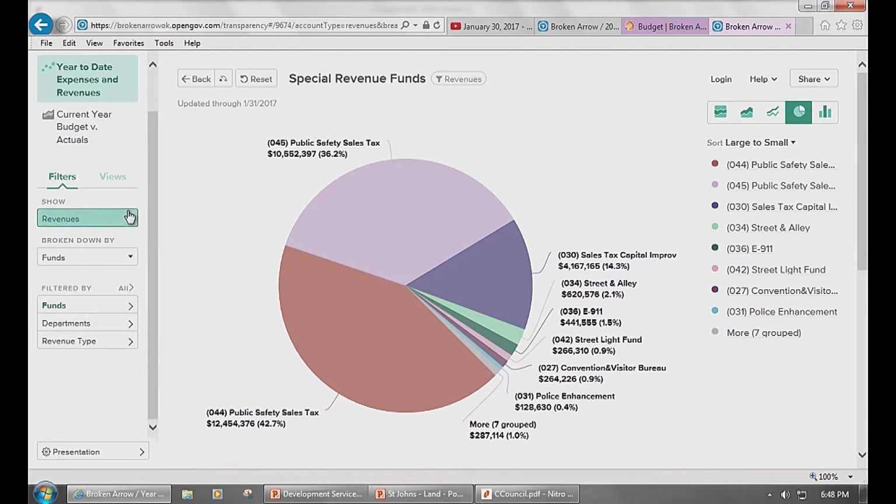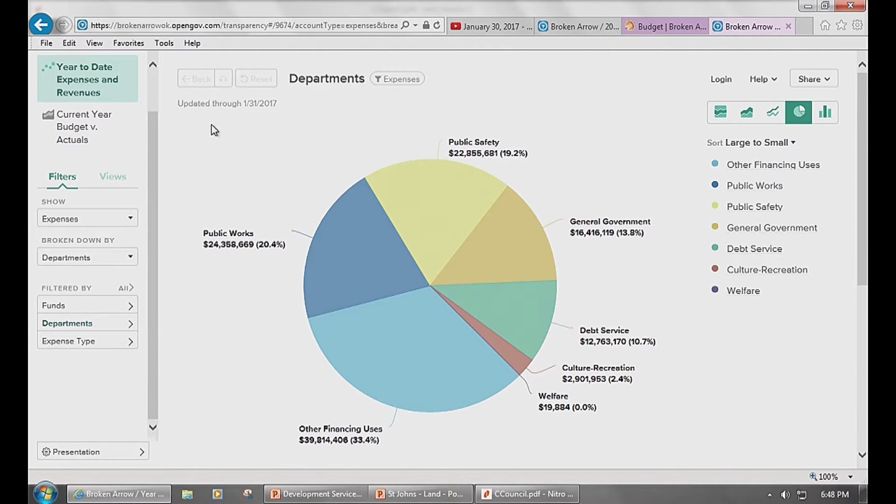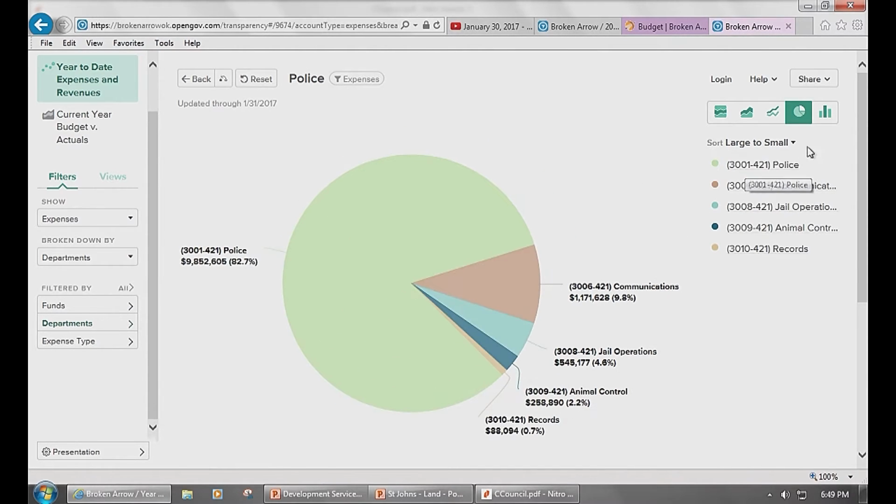This is a revenues one, but you can change it to expenses or revenues versus expenses, but it's easier if you just use one or the other. You can also break it down instead of by fund, by department or revenue type. So for this, we're going to hit reset, and this is our year-to-date expenses and revenues, and we're going to start with expenses. We're going to drill down specifically into the police fund all the way down to their fuel and lubricants. So I'm going to go over here and click on your right, public safety, which you can see is broken down between police and fire. So we're going to click on police, which now breaks it down into the different divisions.